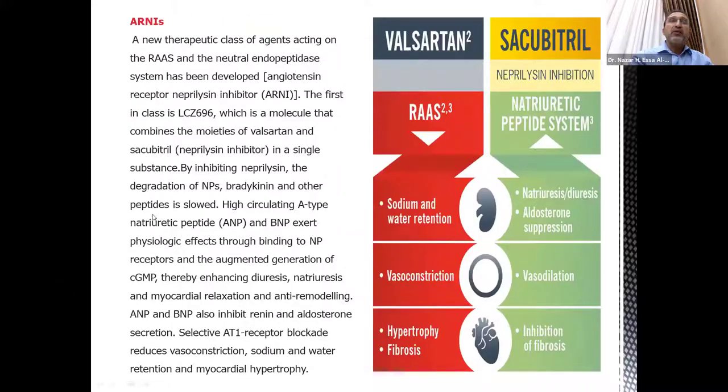Regarding ARNI, it is another new class of agents acting on the renin angiotensin system. It acts on a dual pathway. One is on the renin angiotensin inhibition through the valsartan component, and with reducing renin angiotensin system activity, we achieve a decrease in sodium and water retention, decrease in vasoconstriction, and decrease in hypertrophy and fibrosis.